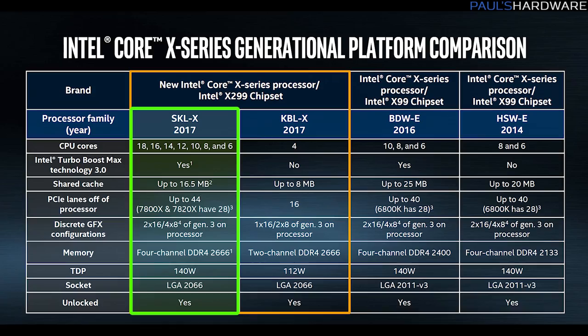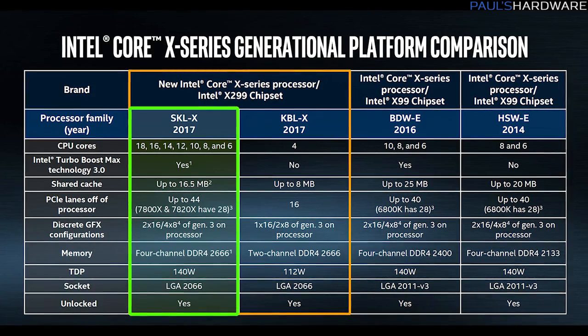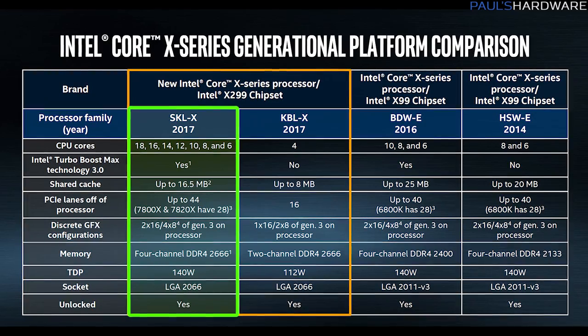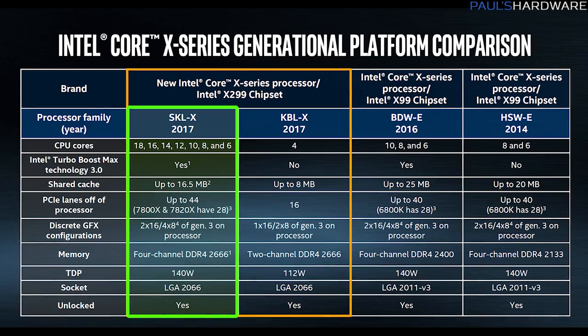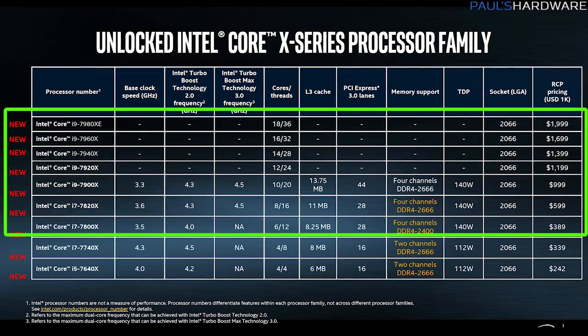So these are going to be all the 6-core and higher parts. They're all going to have quad-channel DDR4 memory support. And again, either 28 or 44 PCI Express 3.0 lanes. And they're listed at 140-watt TDPs for the ones that we have confirmed, although they did mention in the documentation that Intel distributed 165-watt TDPs. So some of those highest core count CPUs might be a little bit beyond 140 watts. They're all priced between $390 and $2,000.